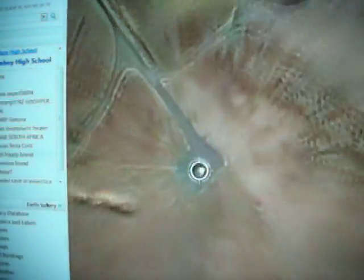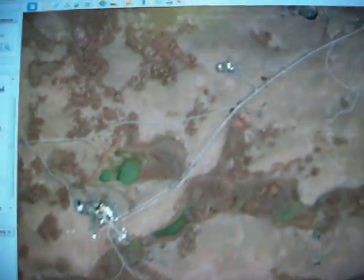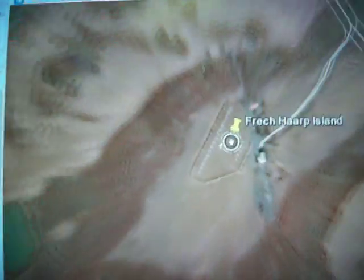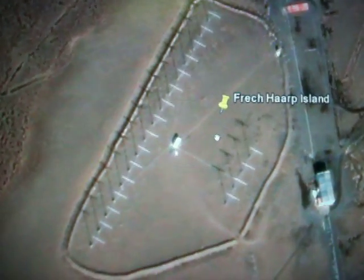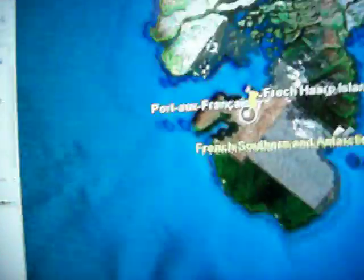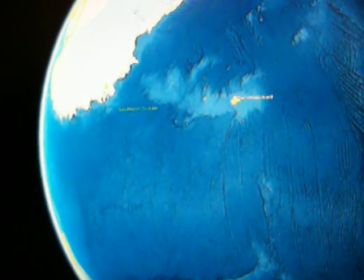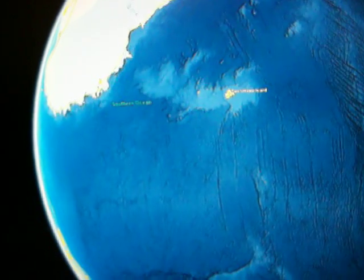Things you can't tell what they are, but they always have this odd system of roads, and of course, there's got to be an airport somewhere close by. I'm not sure where it's at on this island. I didn't go into that much detail. But you can obviously see they got something going on here with some large antennas doing something. So that one's what I named French HAARP Island. I just typed that in myself. Let's see, next. Ascension Island, that we were there before. All right.